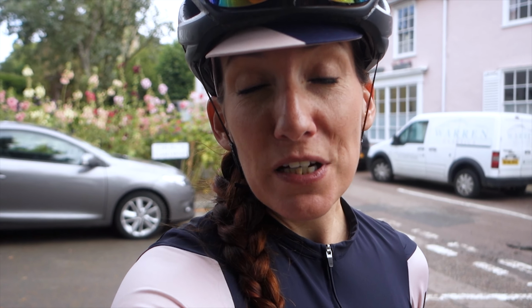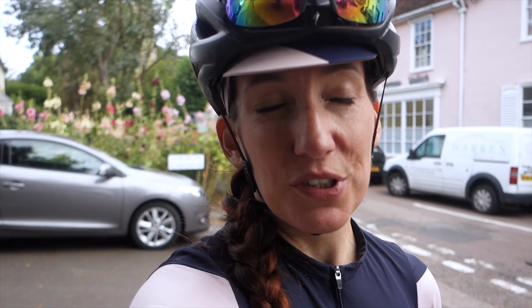It's a very cute little town, as you can see behind me. We've just unpacked the bikes. I am slightly annoyed because I forgot my gilet. And gilet is a great piece of kit, especially in the summer when the weather's changeable. So today is going to be fairly warm, but there's showers predicted, so I'm pretty annoyed with myself for that.